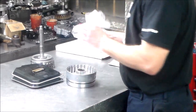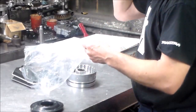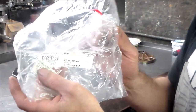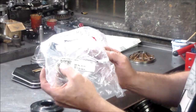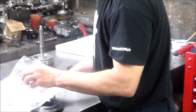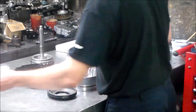All right, F clutch piston. This is original. When I got it in the package, the part number begins with a D. So it's a D139967, and D means OE part. I figure D means dealer. So we're going to install it into the F clutch drum. I just want to show you how easy it goes in.